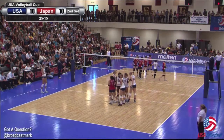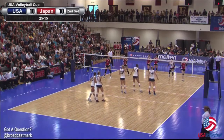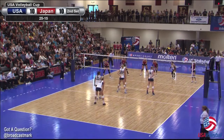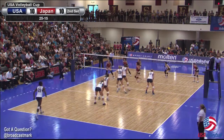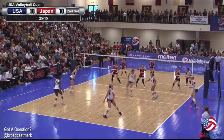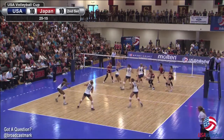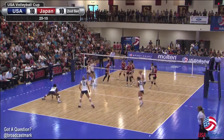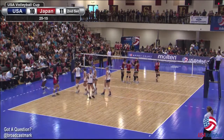Serve goes wide from Japan. That's point USA. We're all tied up at 10 apiece here at the USA Volleyball Cup. Not a great pass. Japanese setter electing to bump set that one high to the outside. It's a pretty good set. The dig for the U.S. That set to Paulini was a little low rather than high. Good dig from Kirsty Jackson. Nice kill from Ishii.